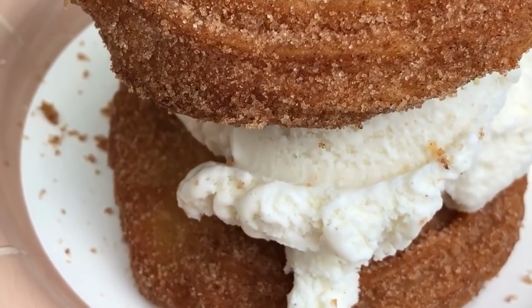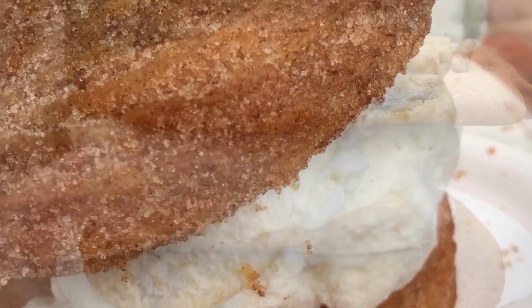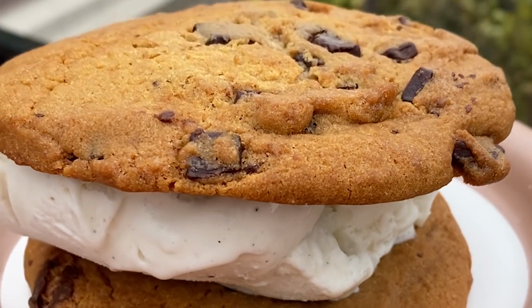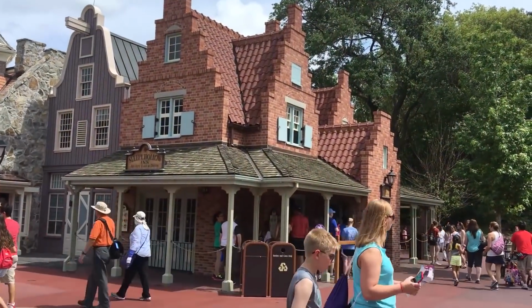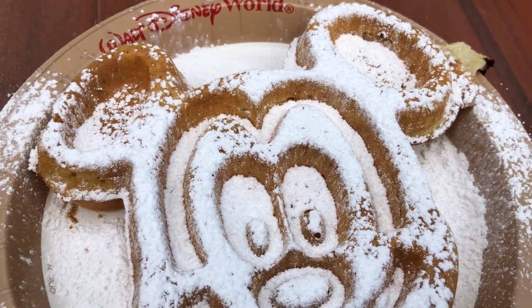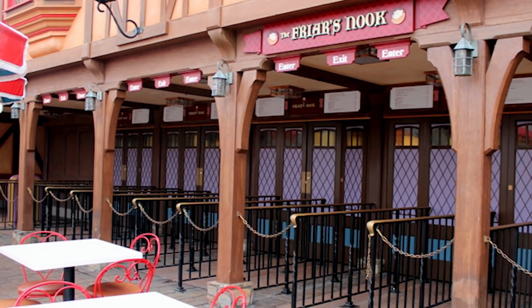Now, they just got rid of their churro ice cream sandwiches, which is super sad. Now they've got the chocolate chip cookie ice cream sandwiches back, which are still really good, and they're made right there in-house, so this is not the Chipwich situation. So they're still really good, but we do miss those churro ice cream sandwiches. Maybe they'll come back.